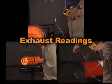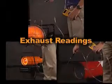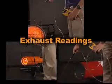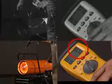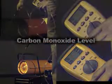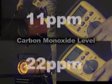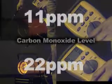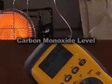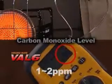The heater's exhaust readings represent much about its efficiencies, and in this test, the measurement of carbon monoxide levels reveal more about their inabilities and limitations. For the red conventional heater, at 11 parts per million, and the orange conventional heater, at 22 parts per million of carbon monoxide, which is a deadly and odorless gas, they are up to 20 times higher than VAL 6, which is a mere 1 to 2 parts per million.